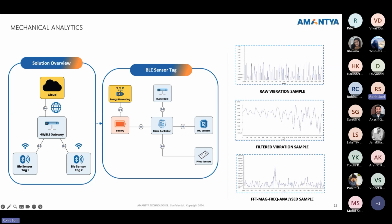IMU is typically a 9-axis sensor, which includes the accelerometer, magnetometer, as well as the compass. Definitely, the compass is not recommended for mechanical use, but this type of device can also be used in other areas, and I think the compass can be software disabled. Now, we used a piezo sensor for the energy harvesting part. The piezo has certain vibrations, and from the vibration it generates energy, which we harvest to charge the battery. The battery can be anything, either a rechargeable coin cell or a lithium-ion battery.